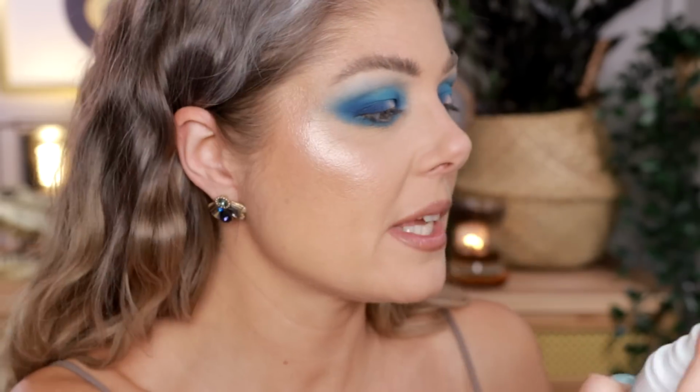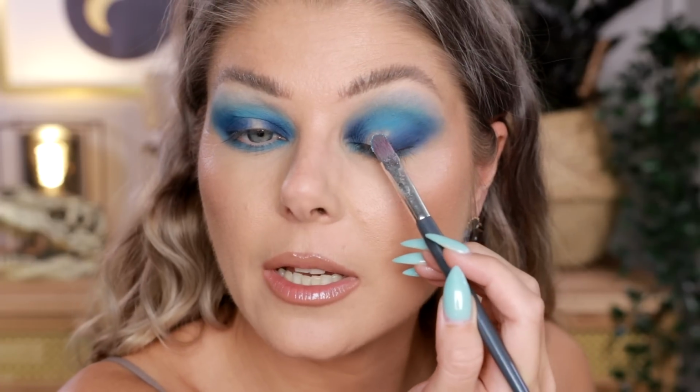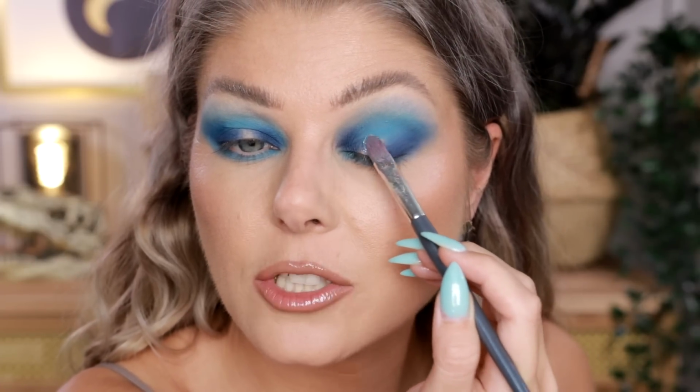Okay, I always spray my brushes. I use a random setting spray. Try using one that has a little bit of glycerin. If worse comes to worse, you can always use your finger or a sponge tip applicator or just water. But I prefer using something that has glycerin in it, just anything.